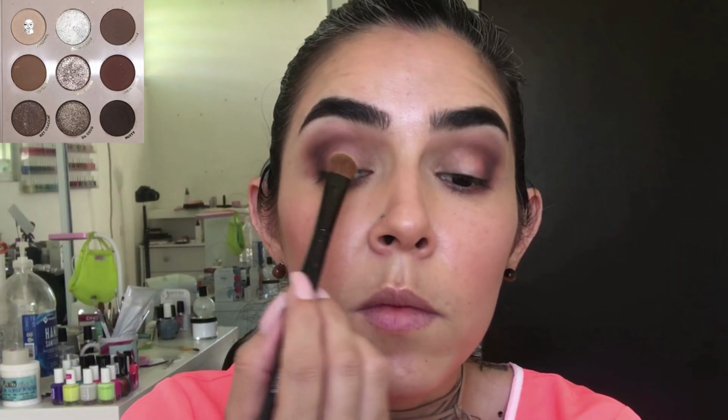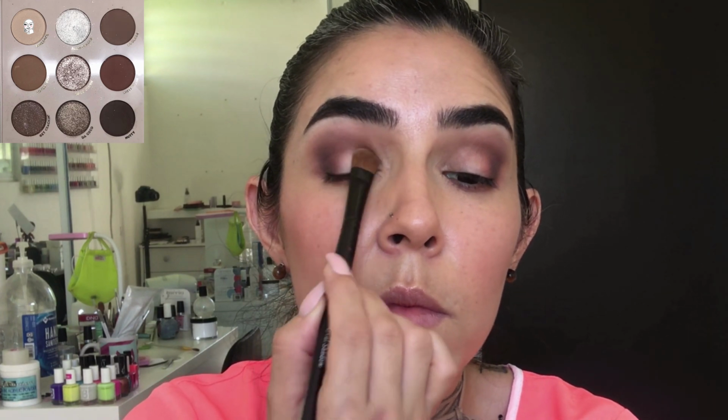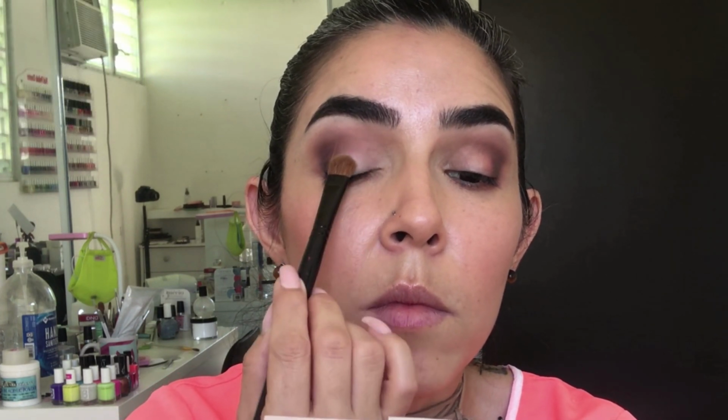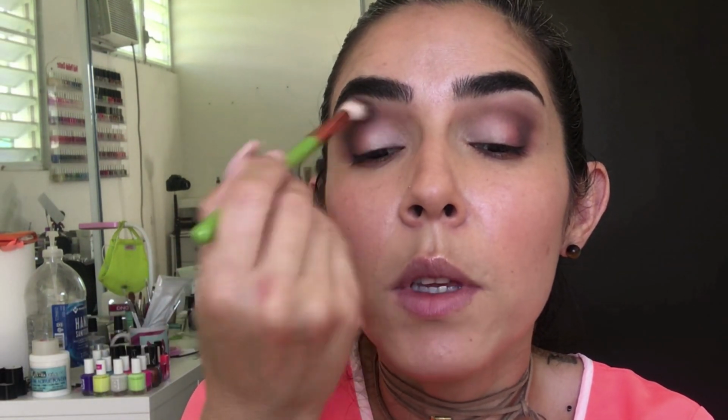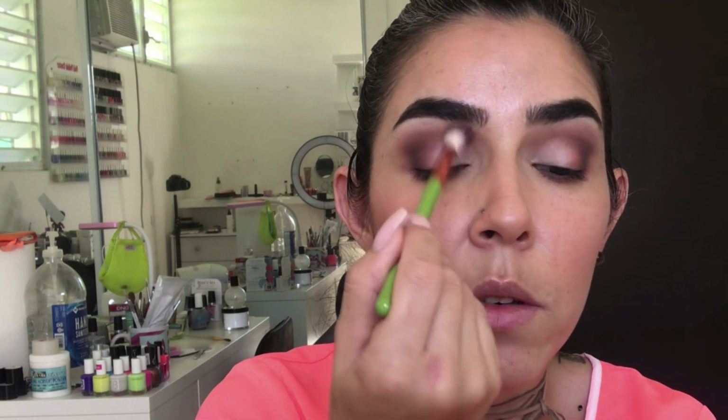I'm gonna go with the shade Shredded in my mobile lid with a flat brush, and I'm going to apply it in tapping motions. And to blend everything together, I'm gonna go again with this brush to smooth out any edge that I may have left in the application.